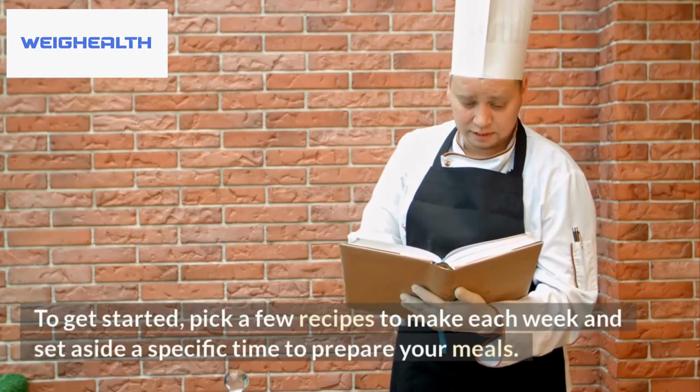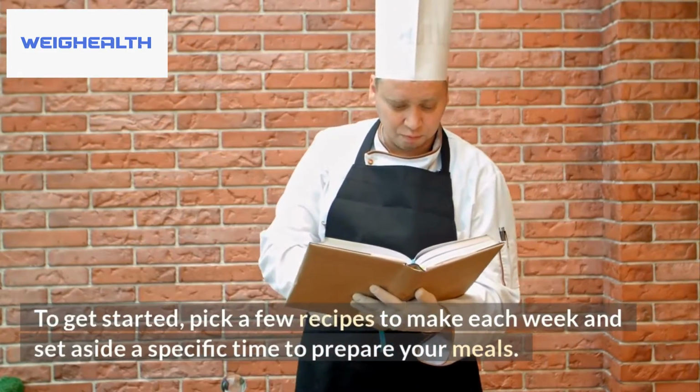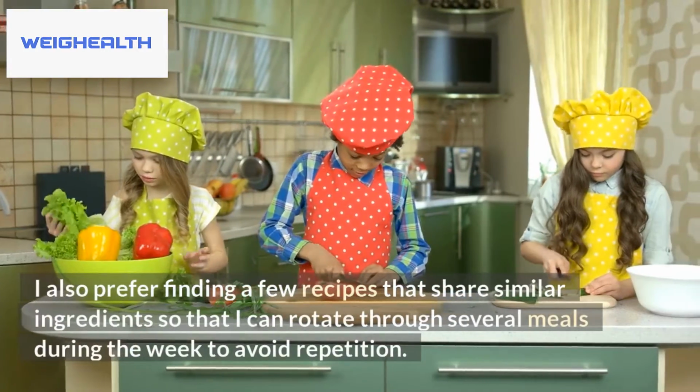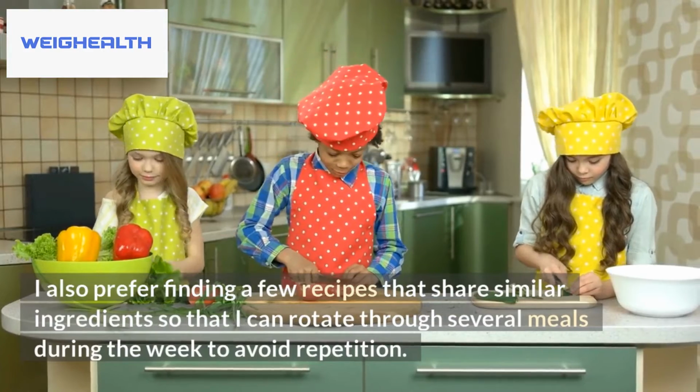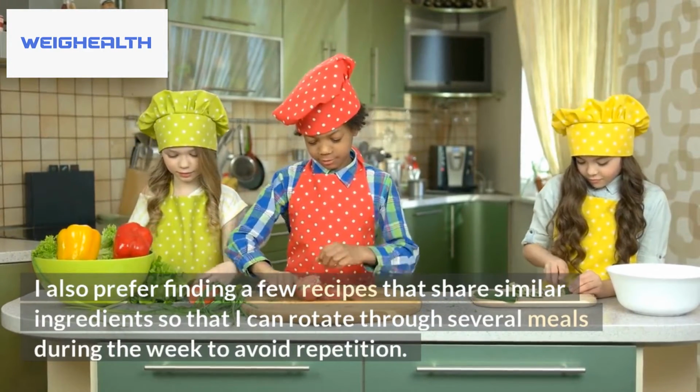To get started, pick a few recipes to make each week and set aside a specific time to prepare your meals. I also prefer finding a few recipes that share similar ingredients so that I can rotate through several meals during the week to avoid repetition.